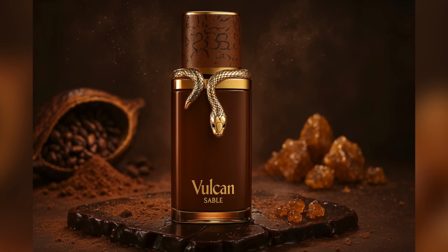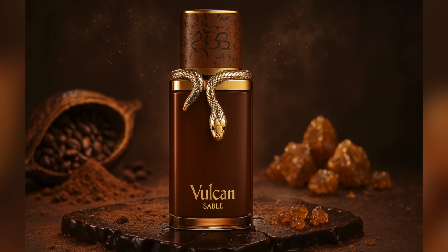They also had Vulcan Sable, which I wasn't really a fan of, and the original fragrance in itself, I wasn't really a fan of either. It's a powdery, resinous chocolate fragrance, if I'm not mistaken. Some people really love it, and I think Sandance is a good one, but it's not my favorite.